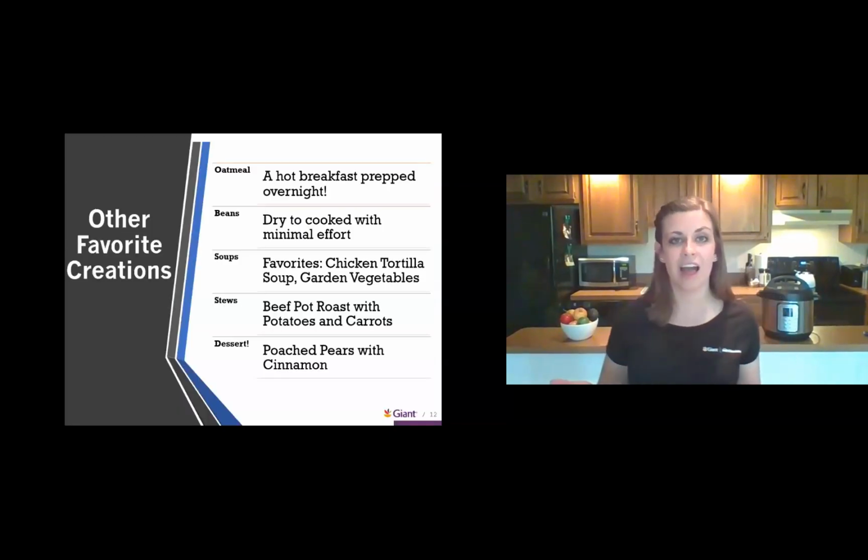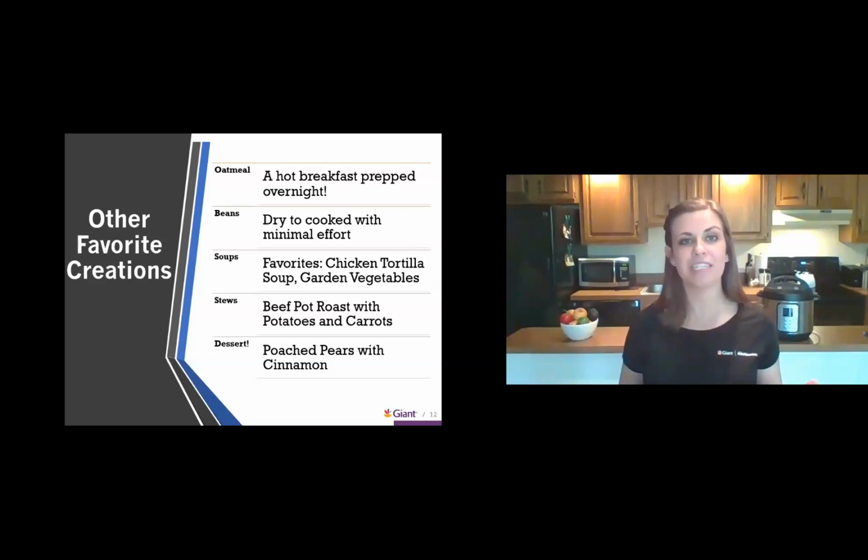Now, I can't give a slide to every single one of my favorite recipes, so I wanted to put together a little compilation of some other things that I love. Did you know that you can use your Instant Pot or your crock pot to slow cook oatmeal overnight? You can set it before you go to bed, sleep all night, wake up, and you have a warm breakfast waiting for you with nothing to do in the morning.